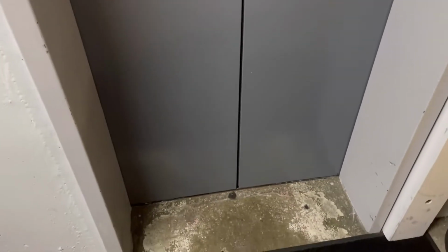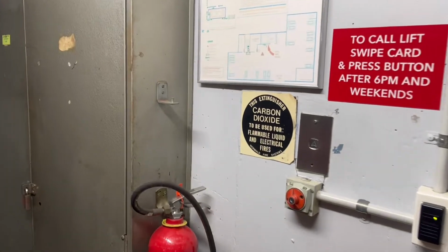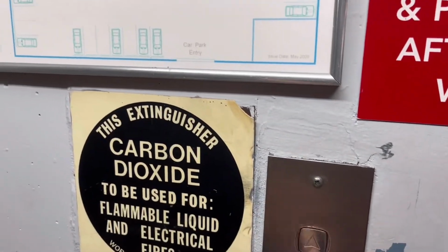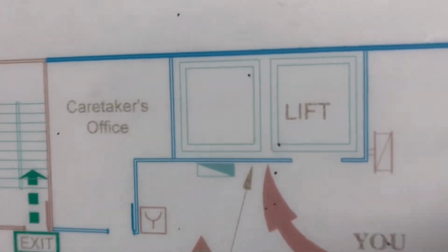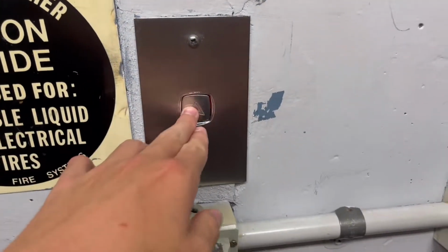This is a sub-basement, which only one lift comes to. Then the basement that both lifts come to. And all the other floors have access to both. So you can see where the other lift would be.